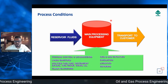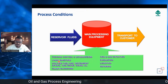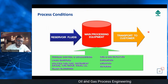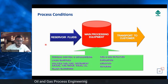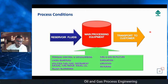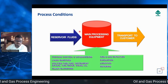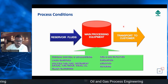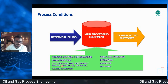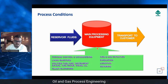We will be just focusing on the main equipment today, but there are other supplement processes and supplement systems that complement the main process to ensure high efficiency, to assist the separation, and also to meet the spec of your oil, gas and water. So there are process control, your utility system, your relief and blowdown, fire and detection system, evacuation, logistics, and also your metering. All right.